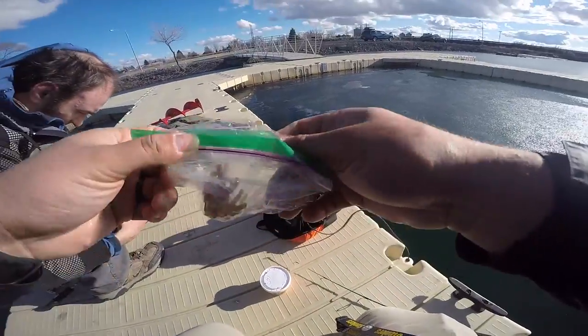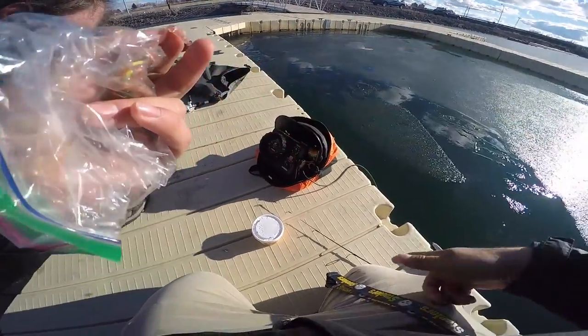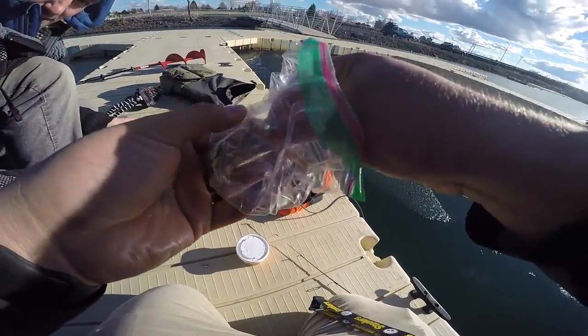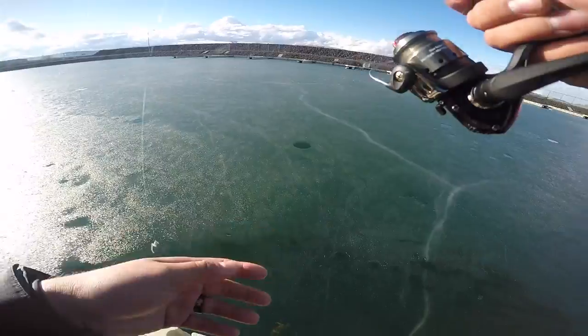All right, more of the Luxner lures right here. What color is this red one or the pinkish one? The pinkish one I call firecracker. Firecracker. And then the green ones are chartreuse. Show some of these. Oh, that's beautiful. Don't have a name for that. Nothing yet. Flipping and pitching in the ice.